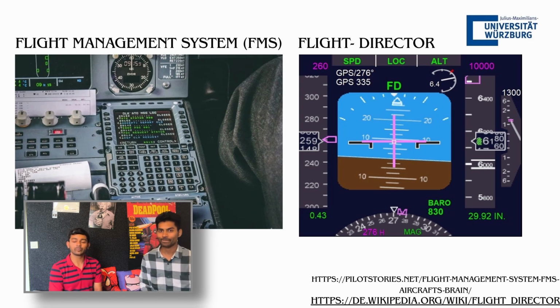Next, we have the autopilot and flight director systems. These are the muscle of the operation. The autopilot executes the commands computed by the FMS, manipulating the aircraft's control surfaces to follow the programmed route. The flight director provides visual cues to the pilot, indicating what manual corrections would be needed if the autopilot weren't active.